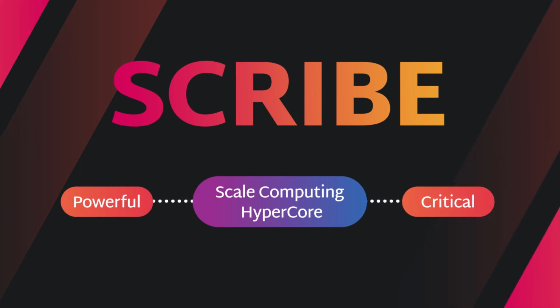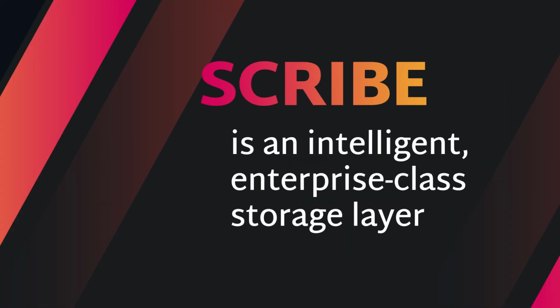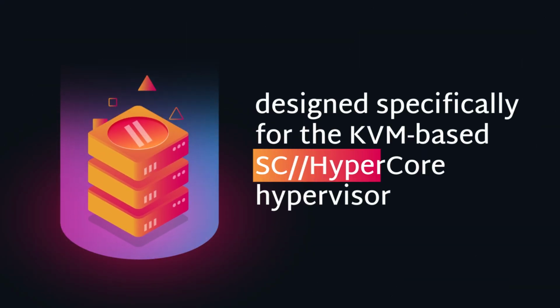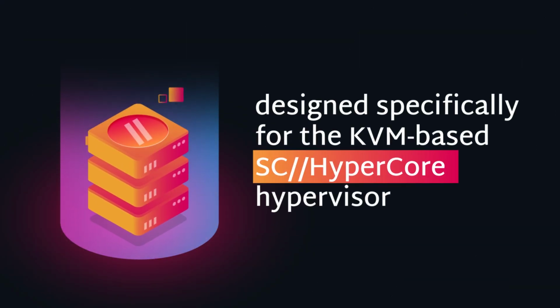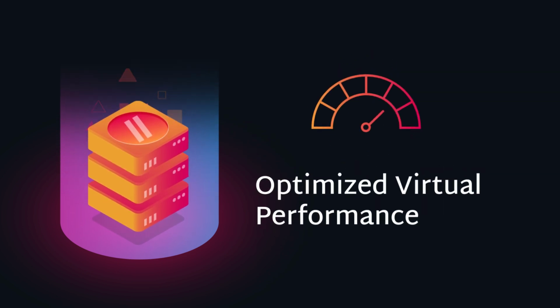Scale Computing HyperCore. SCRIBE is an intelligent, enterprise-class storage layer designed specifically for the KVM-based SC HyperCore hypervisor, enhancing system responsiveness and performance for virtualized workloads.